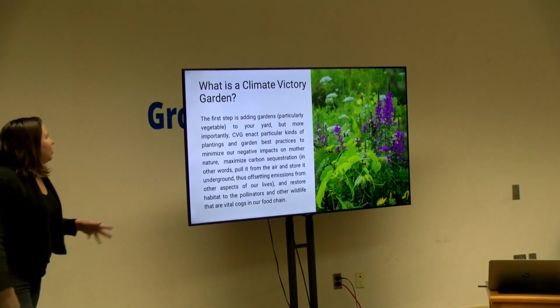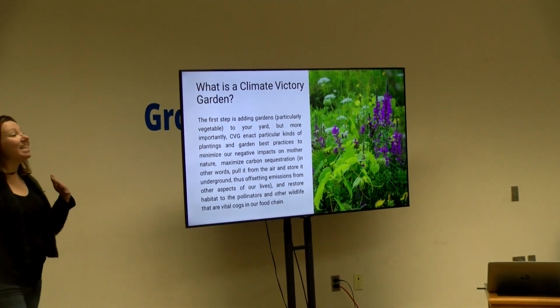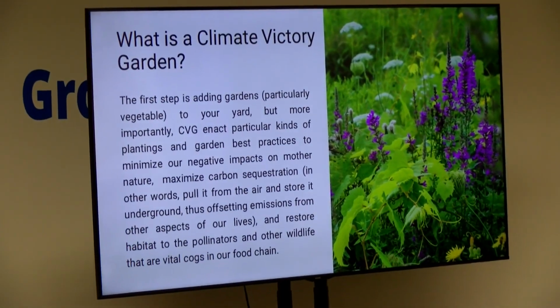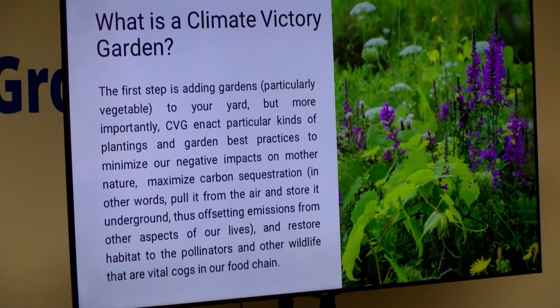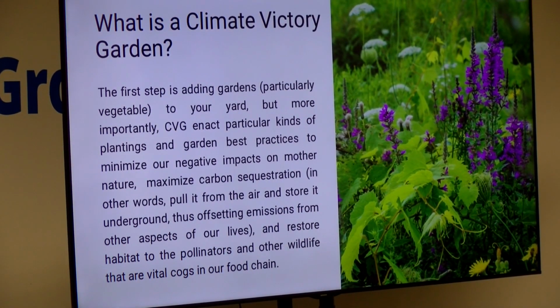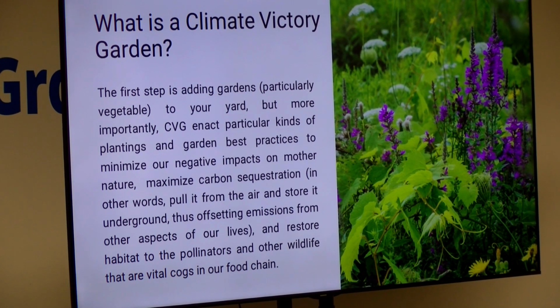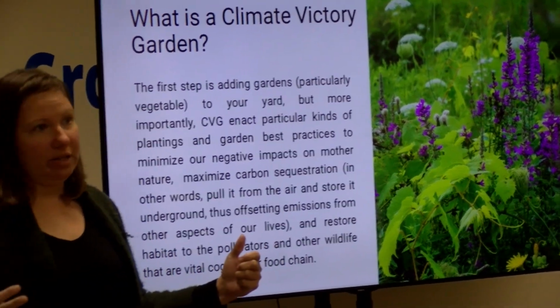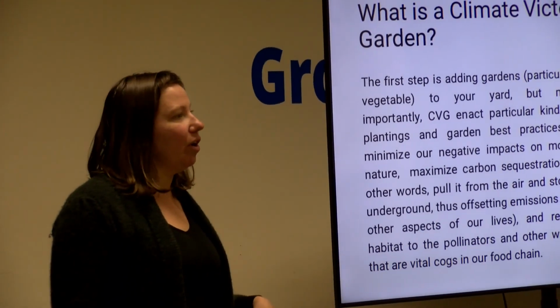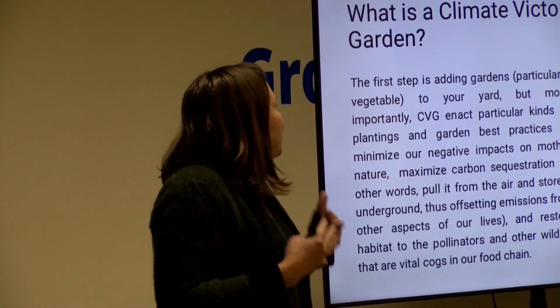What is a climate victory garden? The first step is adding gardens, particularly vegetable gardens for growing food, to your yard. But more than that, climate victory gardens enact particular kinds of plantings and particular kinds of garden practices to both minimize our negative impacts, right? When you're changing your light bulb, you're reducing your own carbon footprint or something like that. That's one benefit to having a climate victory garden. But I'm also here to tell you that we can do more than that.